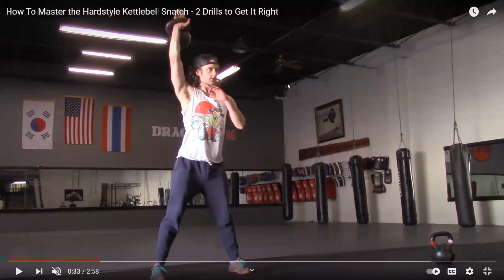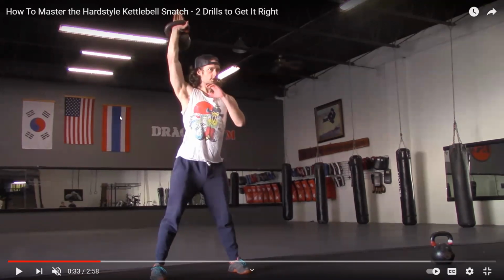And bicep next to or slightly behind the ears. Also, like with the kettlebell military press, notice that there is space between my ear and the shoulder. I'm not shrugging up. We're stacked, we're packed, and we're jacked. There we go. I had to add a third there. Okay. Another thing about the top position, notice my hand is open. All right. This is going to be helpful for calluses.